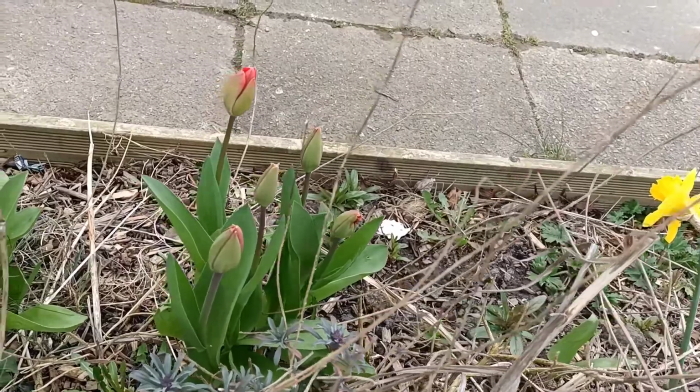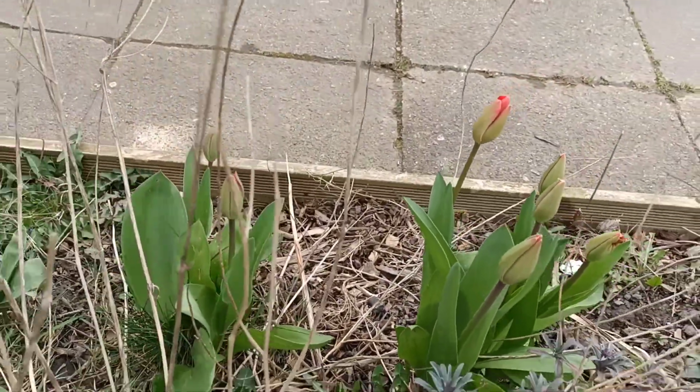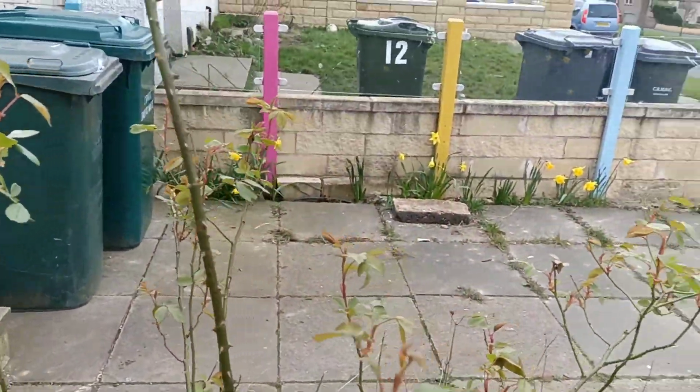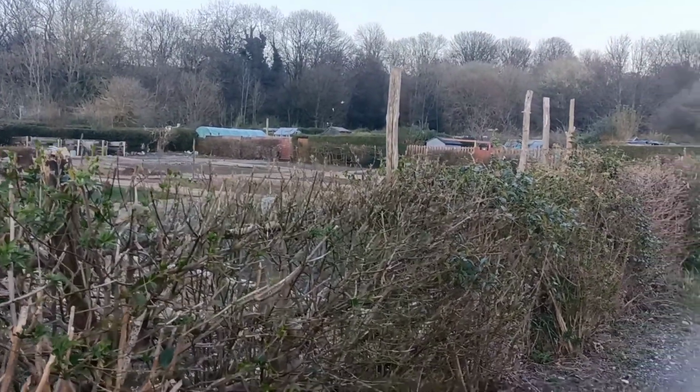Gardening is such a refreshing and rewarding hobby, I think. Just looking at these flowers lifts your mood up. Come with me and I'll show you.